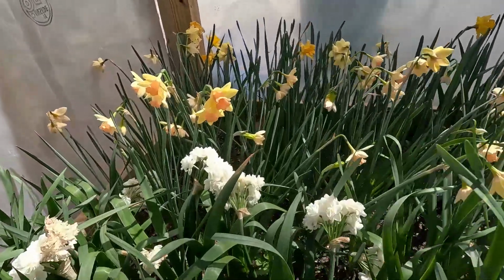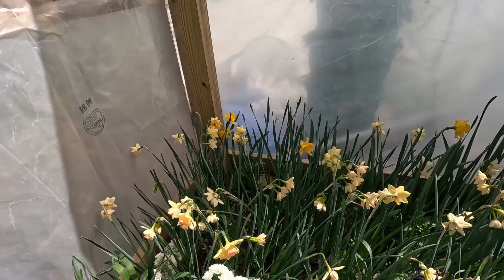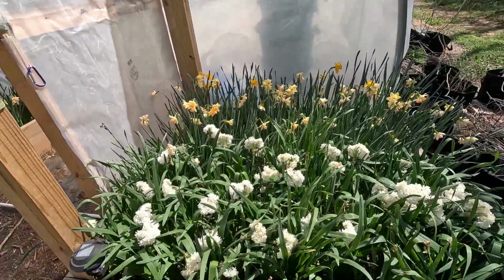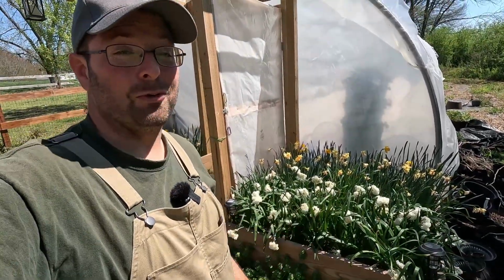There's a little closer look at a Blushing Lady. And you can kind of see the King Alfreds in the back there. But I couldn't be happier with this bed. The only thing is, the scent is almost overpowering.